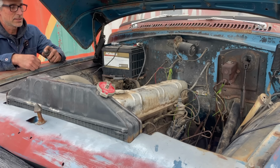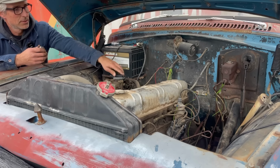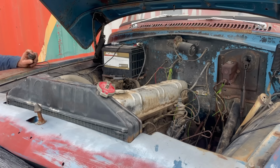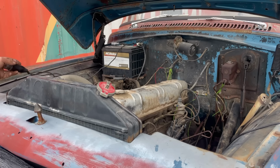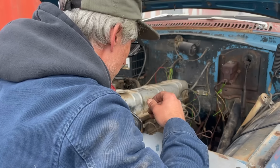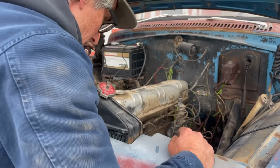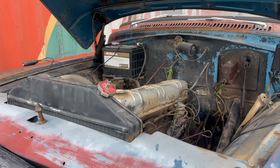Okay, I'm guessing it's not getting spark. Yeah, I'm guessing it's not getting spark. It's pretty quiet. Okay, let me clean the points again and see if I'm getting sparkage down at the points.